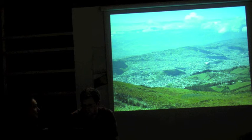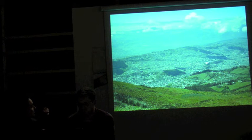So we went from Panama down to Colombia, and then we flew down to Quito. This was an image from the top of Quito, and I wasn't too much of a fan. I didn't really want to go up and see another city from a great height. When we did, it was amazing to see the scale of it. It just sprawls and sprawls.